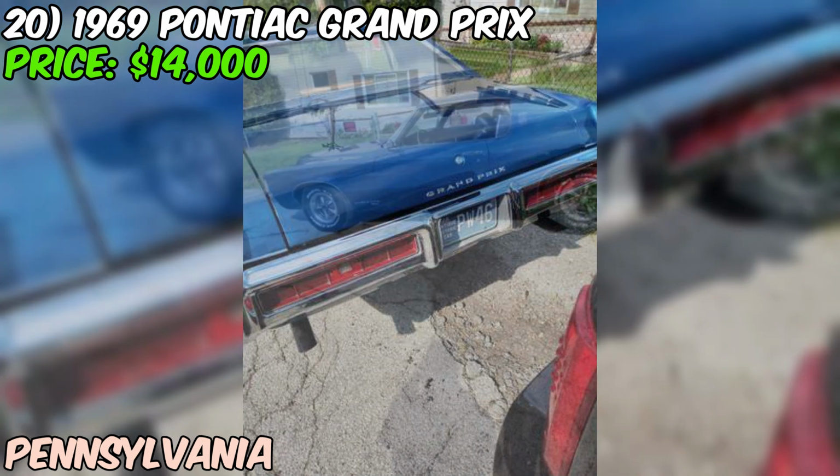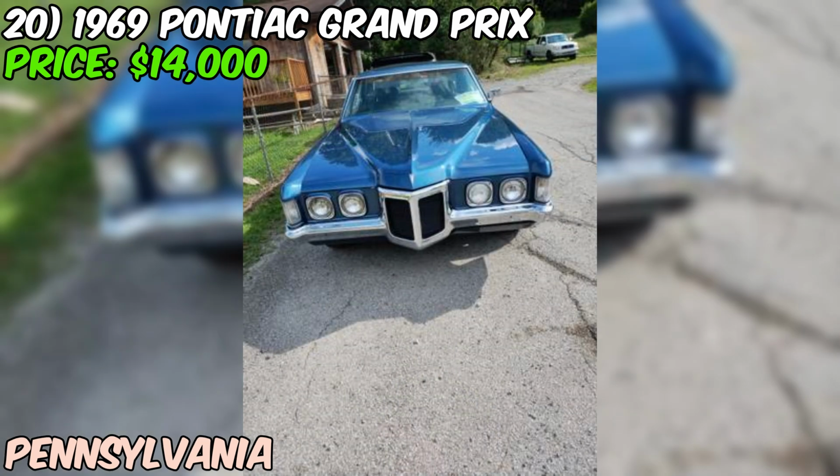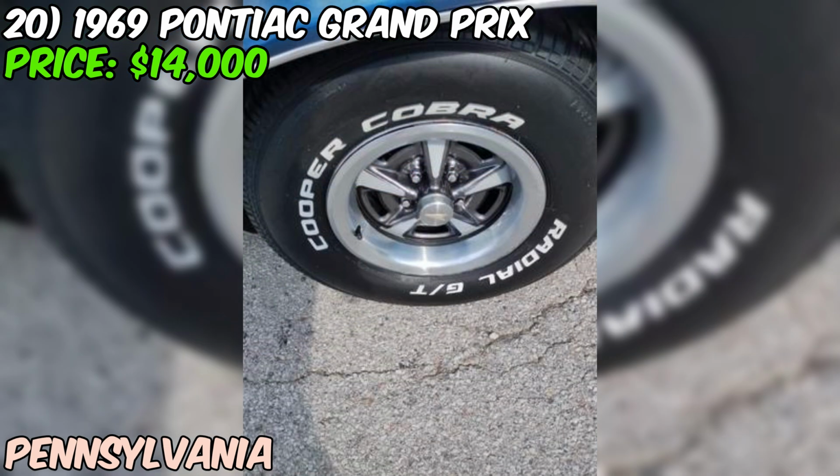Now, I've got to be honest. When a seller says a car only needs a little love, that usually means there's still some work to be done. But the great thing is, they're upfront about it. They say you can be proud to drive it as is, but with a bit more TLC, you could really take this Grand Prix to the next level.